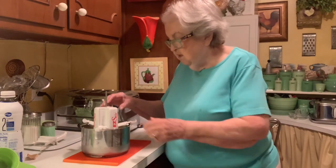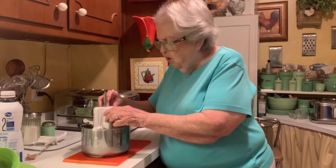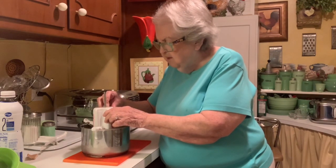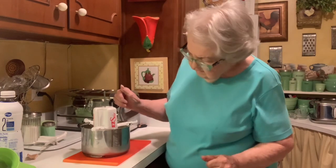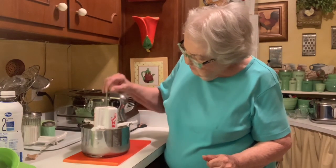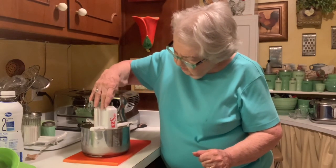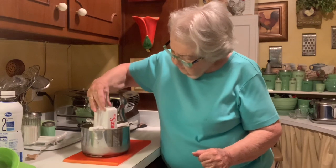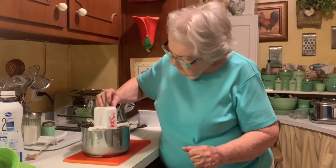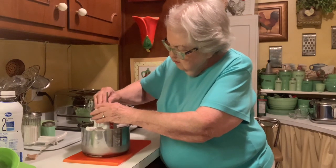So I'm going to turn this off. And it's got two little places that says on, and I'm going to push it down and see what the other one does. I don't know if I can tell any difference or not. Going at the same speed. I thought maybe it might go a little faster. Oh, it's about the same.